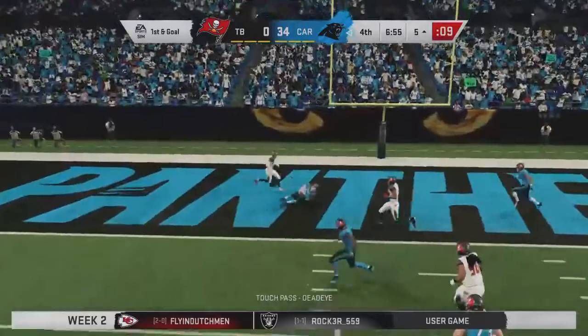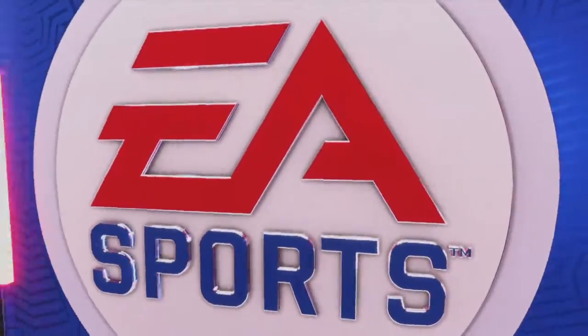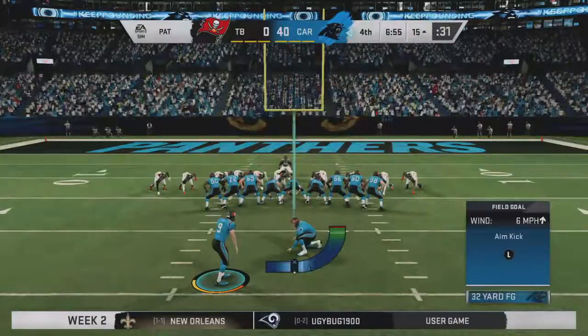Out of the gun, Newton. And that'll be caught. Touchdown Panthers, Olsen. 4 touchdown passes now for Cam Newton as his guys continue to put this one out of reach.